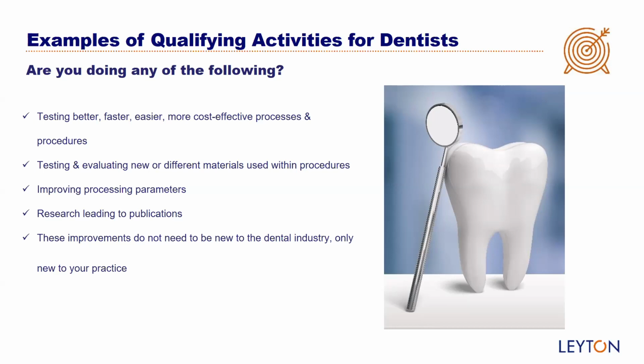So the duration of the project, how long does this qualify? So from the moment that the uncertainty starts is the start of the project. And at the moment that the uncertainty ends is when the project ends.